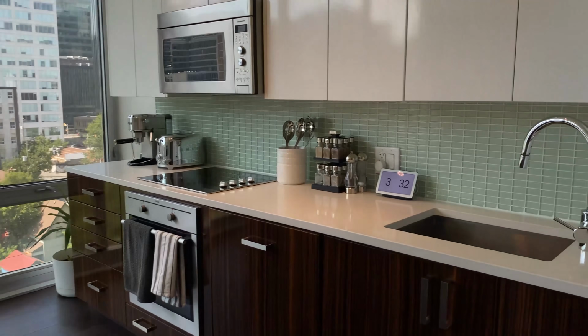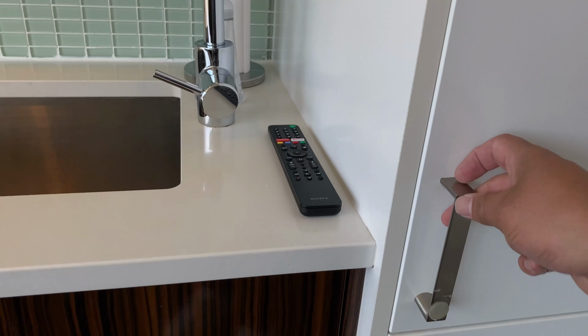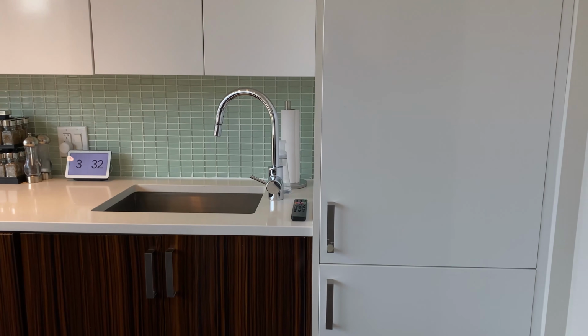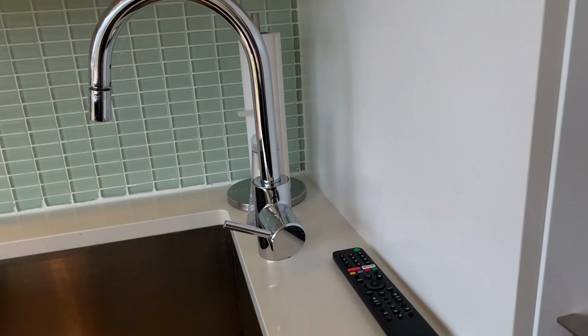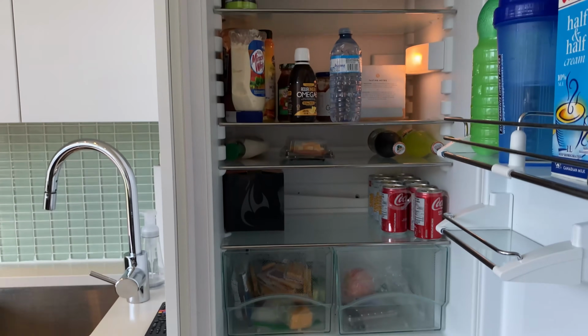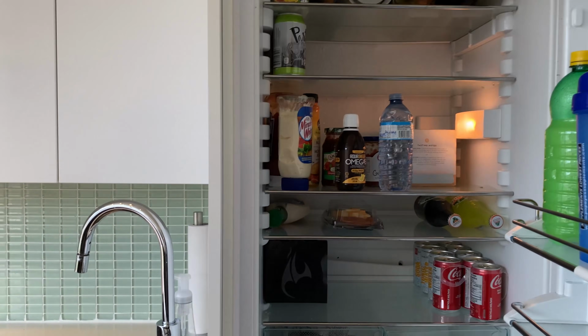So I will show you a couple things in here. So this is the fridge. Just pan back so you can see it. Whoops. Almost tripped on that couch. It's pretty small. I don't have a lot of food in here because I've been traveling like a madman lately. I don't want it to go bad.